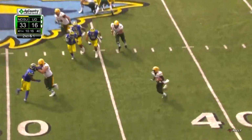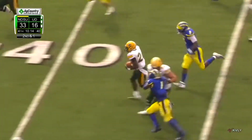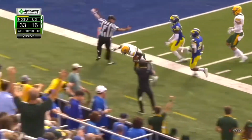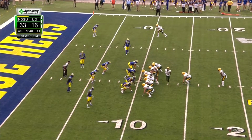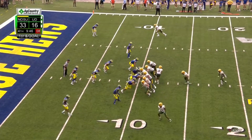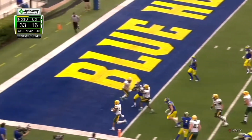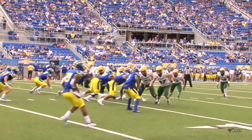A little misdirection here. Pitch goes outside and room to run. How about the speed here by the freshman Johnson? Beautiful job by 75 Radunz. Young man on the outside that can run. Ground game again. This time it's Cofield following his blocks, and the Bison hands laying with their face down.